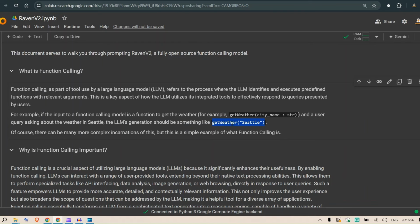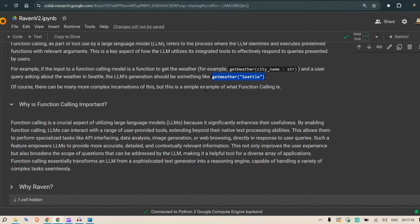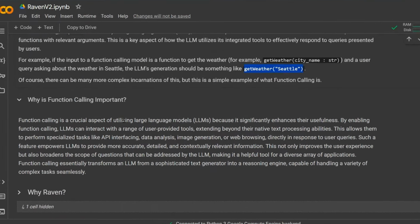Then we would take this and execute it. Since we have defined the get weather function somewhere else, which we will initialize before we run this LLM, it is going to run this syntax, which will become more clear once we do a few examples. But why is function calling important?